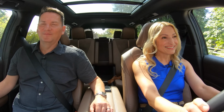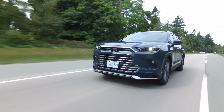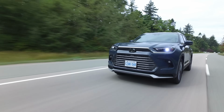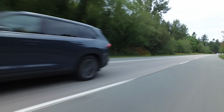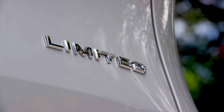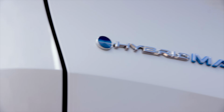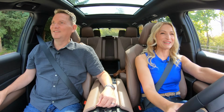But you want this one, right? Zach, you know I like the Hybrid Max powertrain. In Canada, there is only one Hybrid Max trim, and that's the Platinum. And we're rolling in it, baby. Yeah, in the US, you get the Limited and Platinum, which is quite nice. I'm really happy for you in the US. Not for me in Canada this time around.